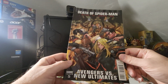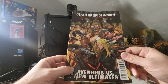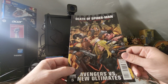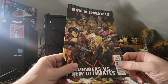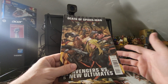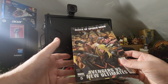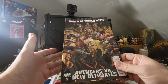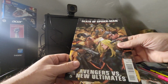Death of Spider-Man, Avengers versus the New Ultimate. So this would be in the Ultimate universe. Now this one I mainly got just because the art looks really cool, and you've got Punisher on there, plus you've got Nick Fury. And this version of Nick Fury was created like in 2001 or so, I think. This is why Samuel L. Jackson was desired to play the character as soon as Iron Man, because it was a cool idea. In the Ultimate world, it didn't have to be exactly like traditional Marvel, and in their reality, it just so happens he resembles Samuel L. Jackson. But yeah, it looks cool, and there's some wear up there, but oh well.